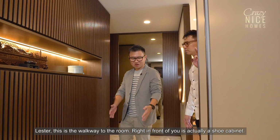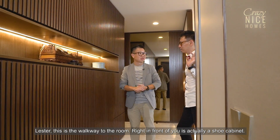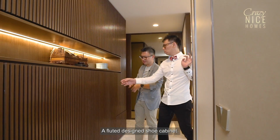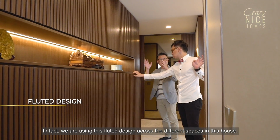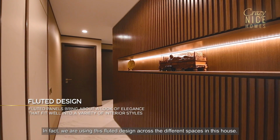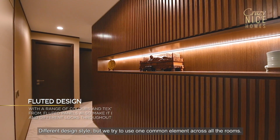Lester, this is a walkway to the room. Right in front of you is actually a shoe cabinet. Yeah, a fluted design shoe cabinet. In fact, we are using this fluted design across different spaces in this house. Different design style, but we're trying to use one common element across all the rooms.